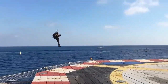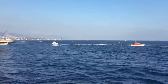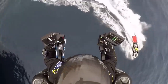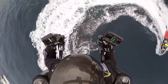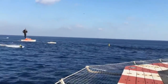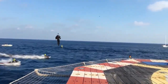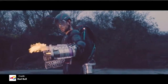JB10 can stay airborne for 15 to 20 minutes and reach altitudes of over 10,000 feet. Unbelievable for a device of the future. Unsurprisingly, all this gyroscopically balanced truck-sized vector thruster technology isn't cheap. Jetpack Aviation plans to start selling the JB10 in 2019, but to get your hands on one, you'll need to shell out about $250,000. Amazing real-life Iron Man suit that actually flies.